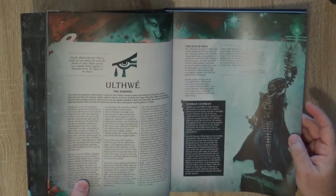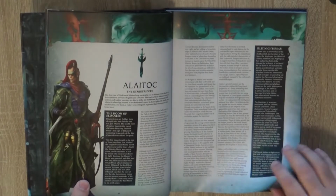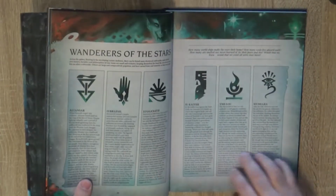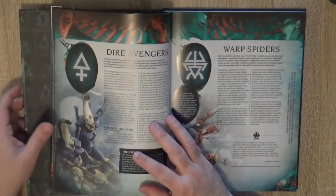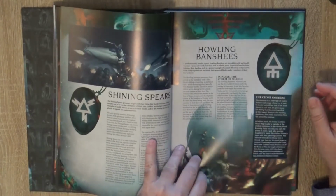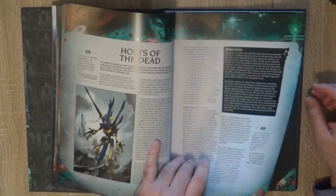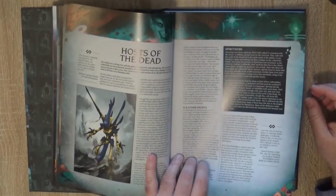So you can see this is Eldar Ulfan. We have a little bit of background of the different craftworlds, the different singularities of each craftworld. Then we have the Avatar of Khaine, and then they talk about the aspect warriors. You can see here the different aspect warriors. All this is background. Then the host of death, so the Wraithknights and the Wraithlords and so on.